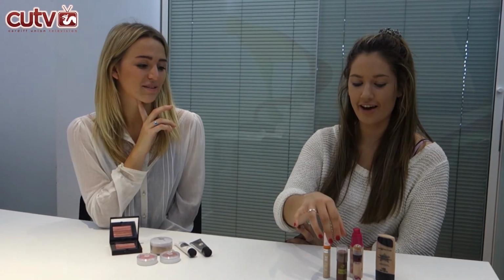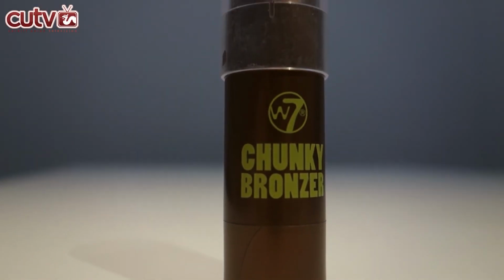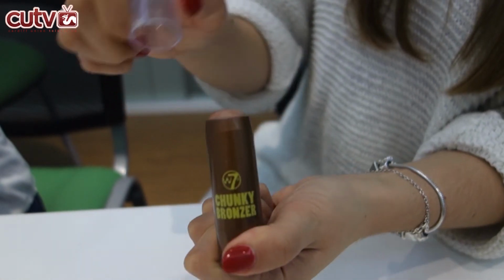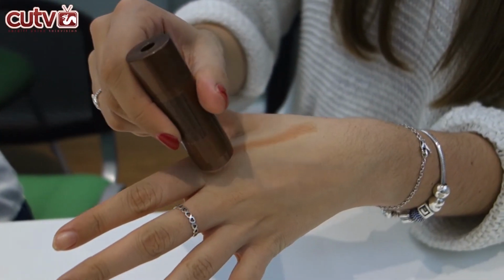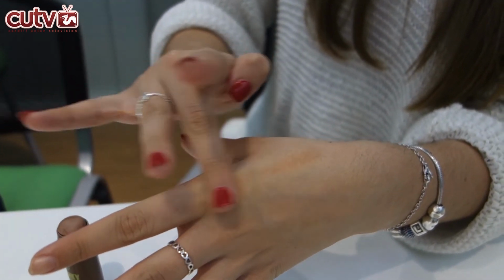And then the final product that we will recommend, and this is again ready for nights out, is a chunky bronzer from Boots, and it's really good for contouring. So if you're looking to get that cheekbone sort of look, this one's really good. It lasts a really long time. As you can see, you can screw it up and back down. So there's loads in there. And it's really good for just defining some of your features that you want to bring out.